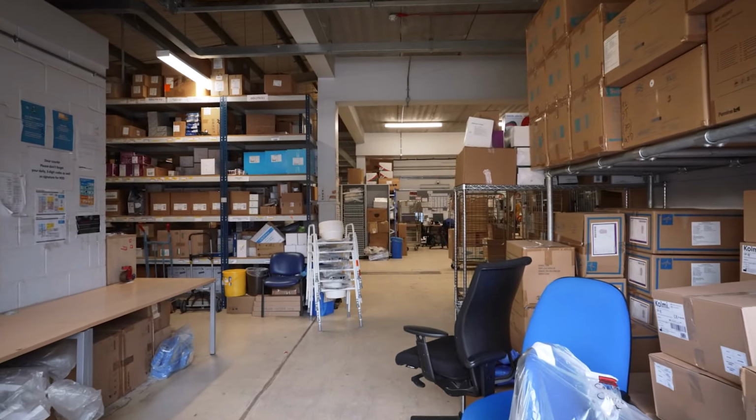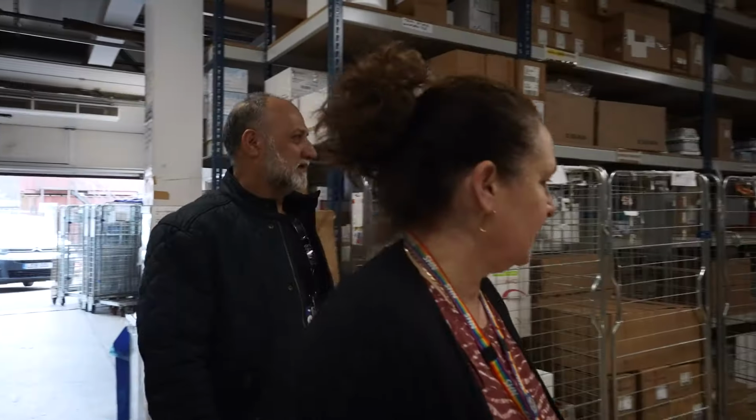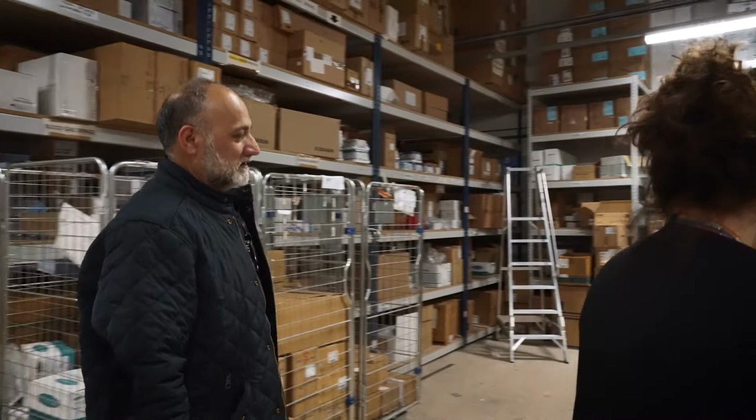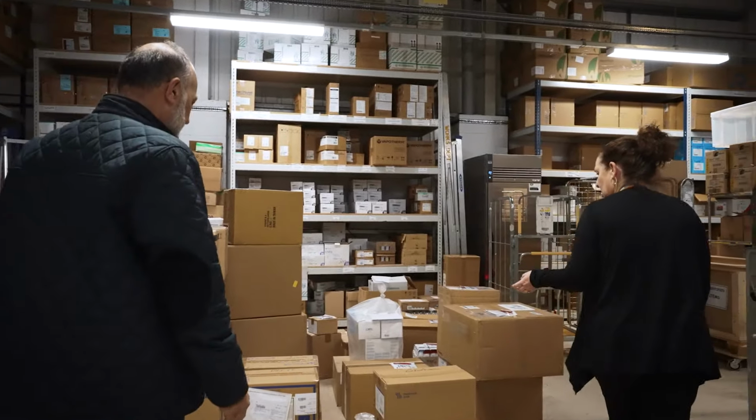I'm a supply chain manager, so basically all the stock needs of the trust come through me. I have a staff of nearly seven who work under me. They're the ones who actually look after the needs of the wards, like what syringes, what gloves, all the disposable stuff, what they need, how much, and what type. All that comes to us. Homerton is a team and we all work as a team.